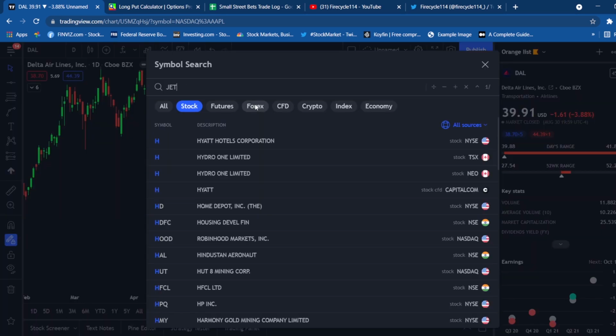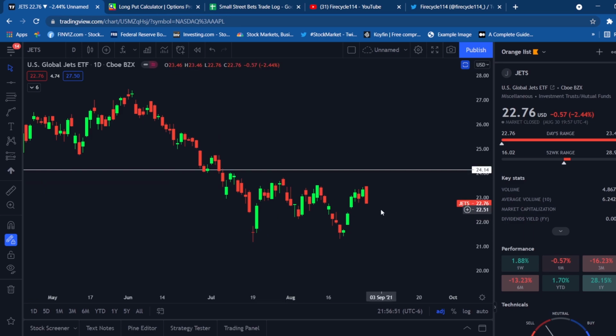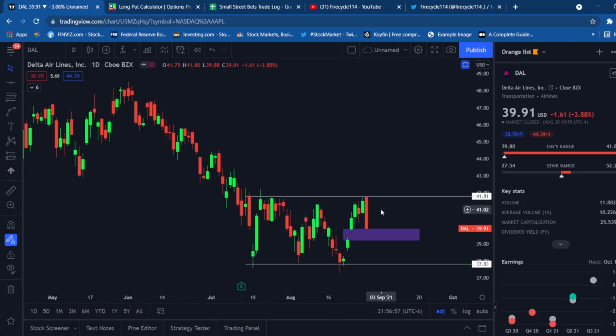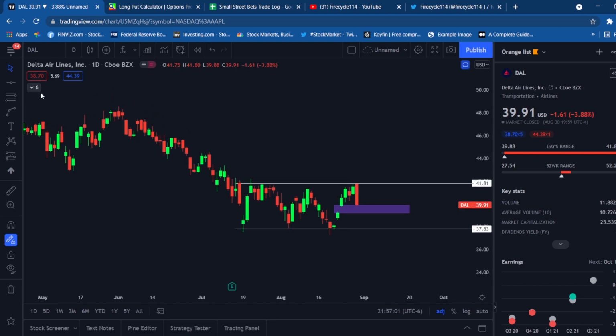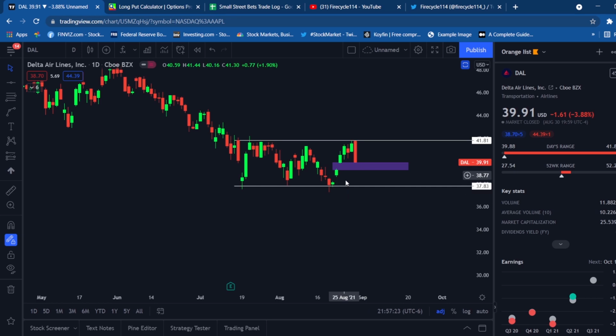So we look at JETS, which is kind of like the ETF for airlines, and we look at American Airlines and Delta Airlines. Now, all of these stocks have one thing in common: they all have gaps down below. As you can see, all of them have a gap down below, and gaps are a very nice strategy. Why do gaps work? All of this trading stuff is a probability and psychology game. Once we see this gap, investors want to fill it as fast as possible, and gaps move pre-market and aftermarket.